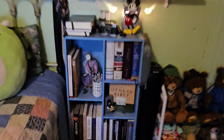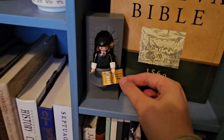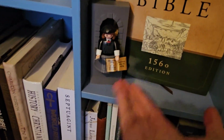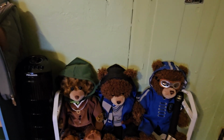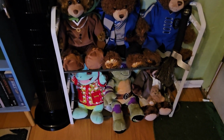I will show you one thing. I have a Martin Luther Playmobil in a pulpit, a 3D printed pulpit. Is that not so cool? And he's in front of the Geneva Bible because he's the founder of the Protestant Reformation, so it goes together. A couple cute Build-A-Bears. I have my super cute Frodo Build-A-Bear, and then a couple of Harry Potter ones, and then Squirtle, and a Ninja Turtle Donatello down there.